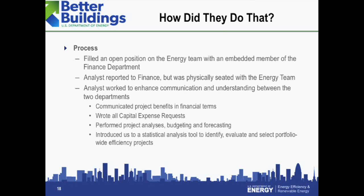The analyst became a part of the communication liaison then between finance and our department. They were also writing up all of our capital expense requests, and eventually their role evolved into doing all of the budgeting and forecasting for our electricity, natural gas, and water spend.